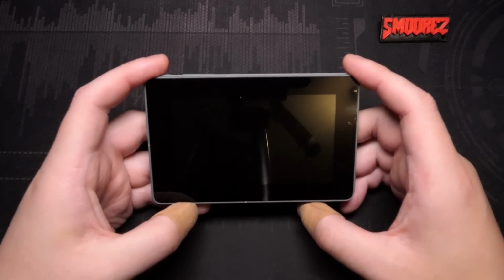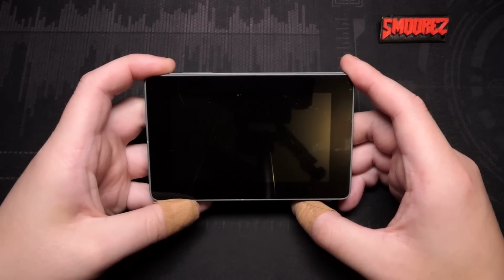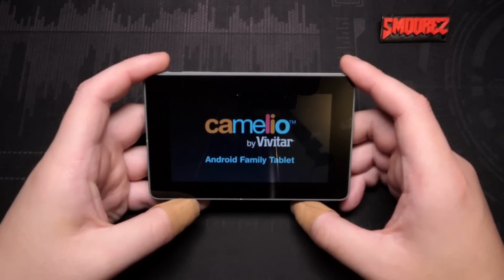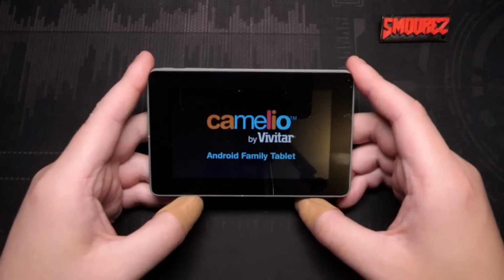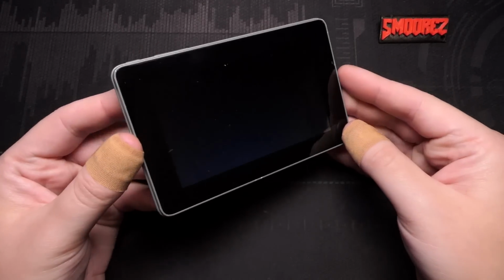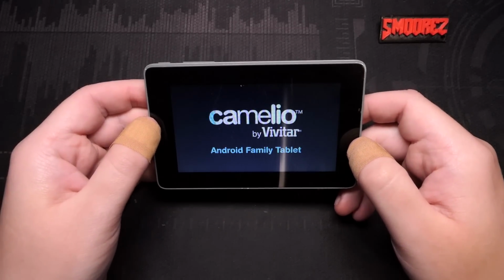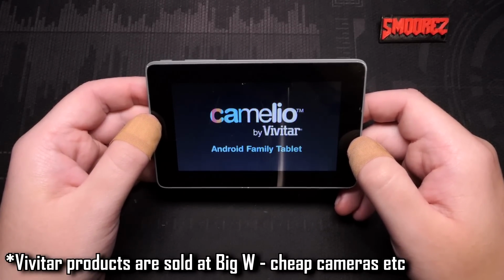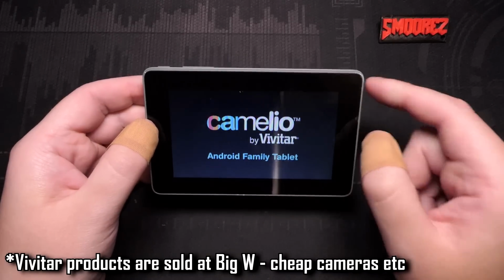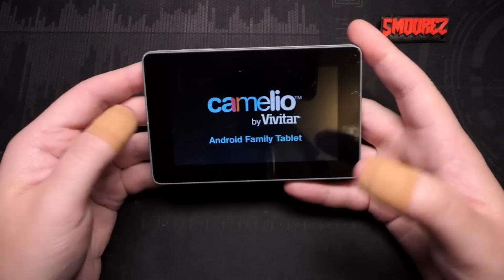Okay, without further ado, let me torture myself with the, can't remember the name of it, Camelio by Vivitar Android Family Tablet. They call it a family tablet. Vivitar is a cheapo brand that I've seen here in Australia, but Camelio, it's the trademark Android family tablet. You know it's good. Family tablet.